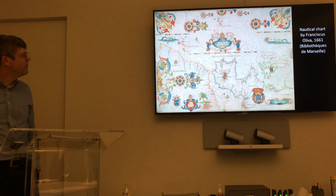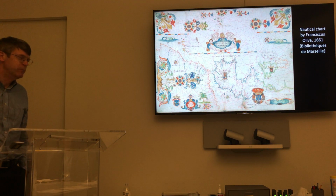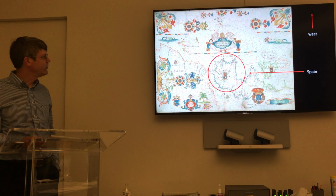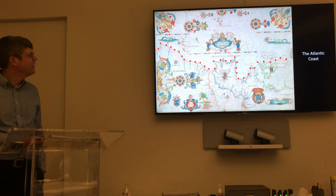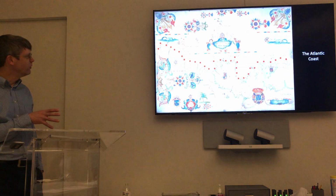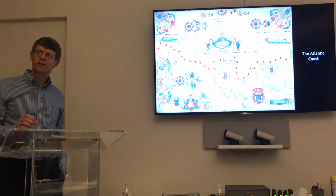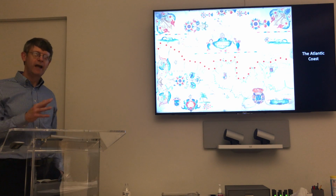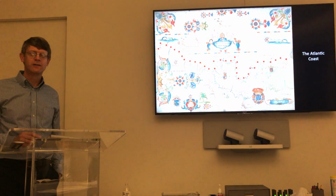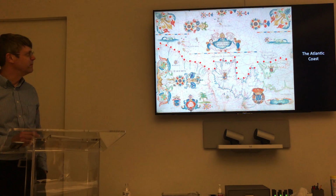This is another map in the same atlas, and this one is interesting and puzzling at the same time. So here's Spain, just to orient ourselves. Here's the Atlantic coast. In this case, we have abundant decoration in Europe and in the Atlantic. So while in this atlas he left the Mediterranean empty of decoration, he was very content, evidently, to decorate the Atlantic. And I do not fully understand that.